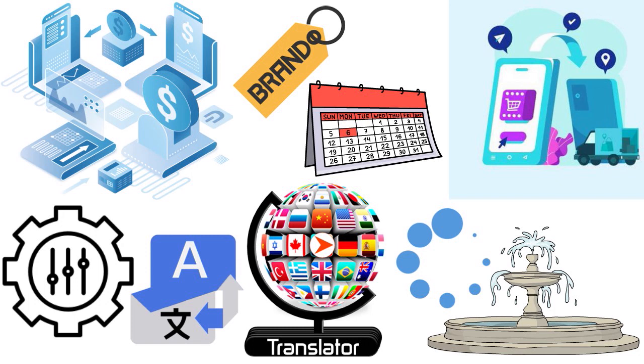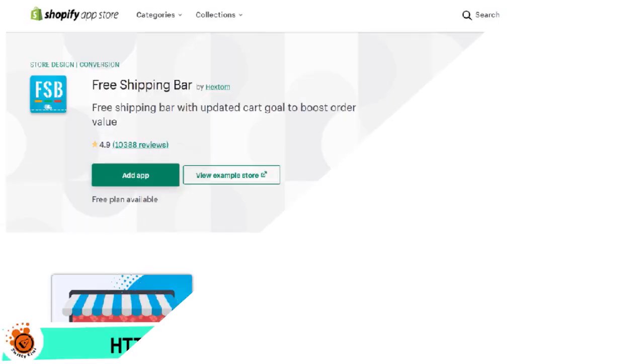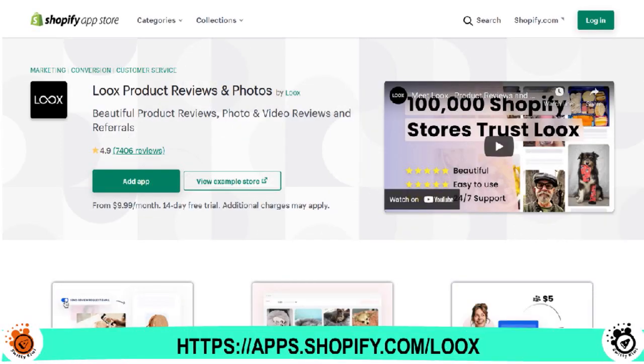Okay, and when we speak about integrations at Transcy, you have a lot of popular third-party apps. I'm going to give you a few, and this list here, folks, is not exhaustive. This is more a representative sample. Transcy integrates very well with Free Shipping Bar, with Lux. Lux, as you know, is very good in terms of reviews, in terms of referrals, all that kind of stuff. We have reviewed Lux and Ali Reviews and other apps.